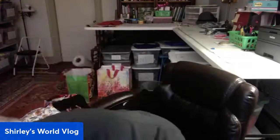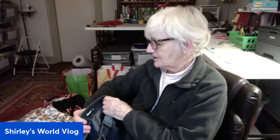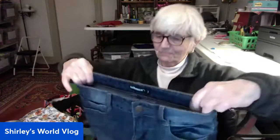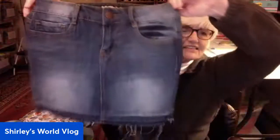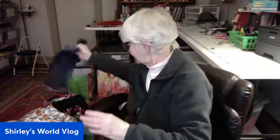Oh, thank goodness. Here's a pair of denim shorts. No, it's a denim skirt. By Dollhouse in a size 3. Of course, it's juniors. Just a little denim skirt. However, it's a junior size.